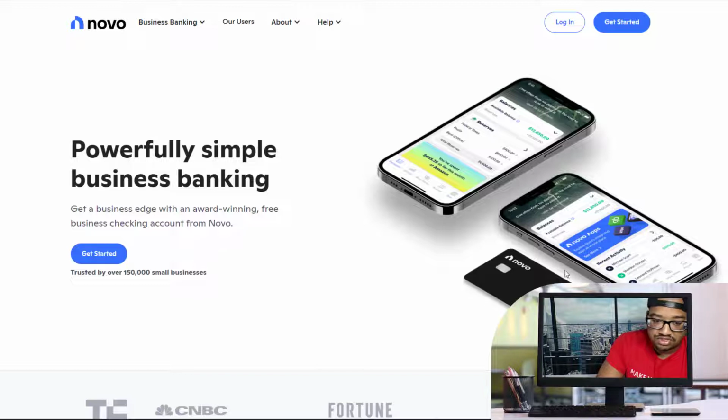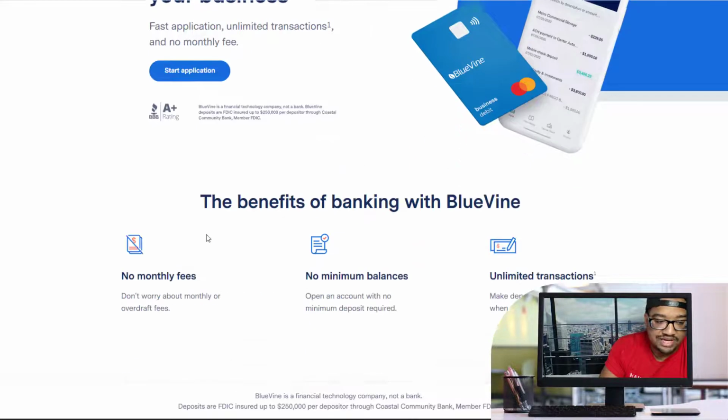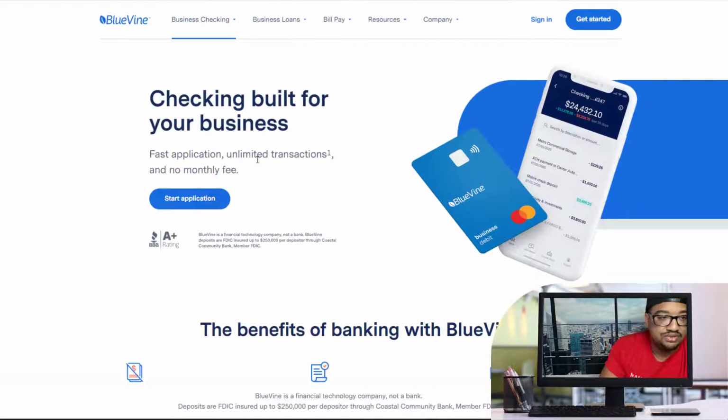You get your business debit card, you get your business checks. It's a legit online bank. So you can start that banking program here for free. There's a second one that I like to recommend called BlueVine. I personally have used BlueVine before. Again, you get your debit card, you can use it anywhere, and it's free to open. You can deposit your money, get your checks, etc.